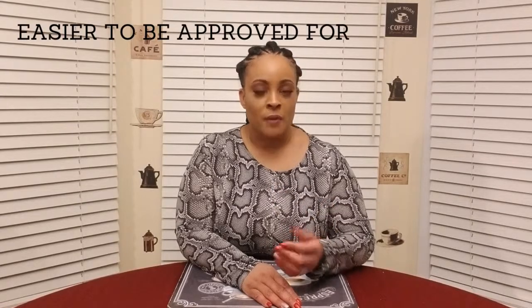So the first reason why I think secured credit cards are the better way to go is because, for one, they're easier to be approved for. By requiring a security deposit, it limits the risk that the lender takes on because essentially if you don't pay the bill, they'll just take your security deposit, right? So it limits their risk and therefore they actually are more lenient when it comes to approving these type of credit cards.